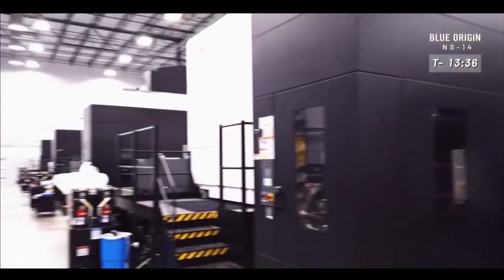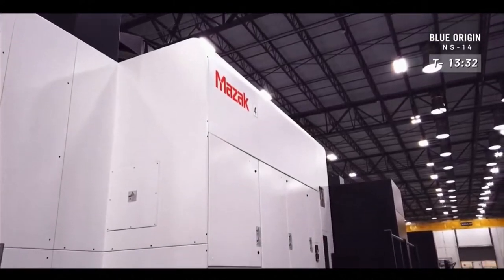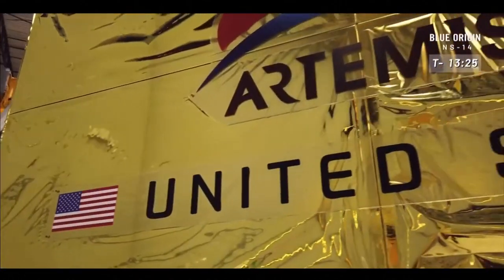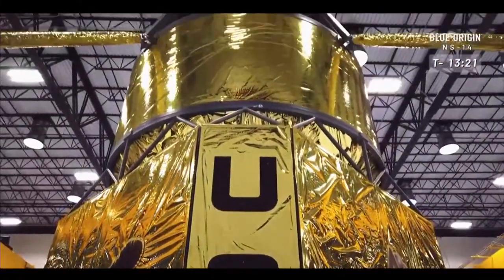Entire row of mill machines. The piece will come in, it is loaded into the machine, and it's milled down to the required specifications for that particular component.